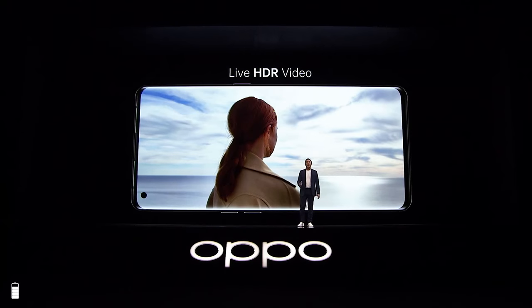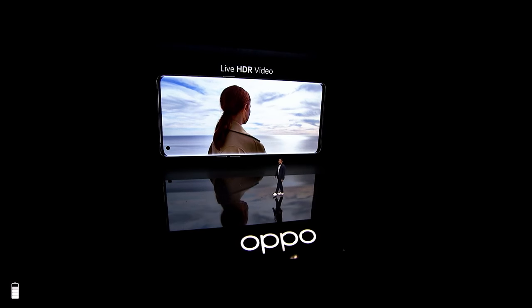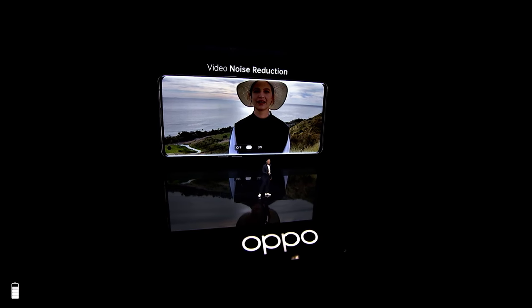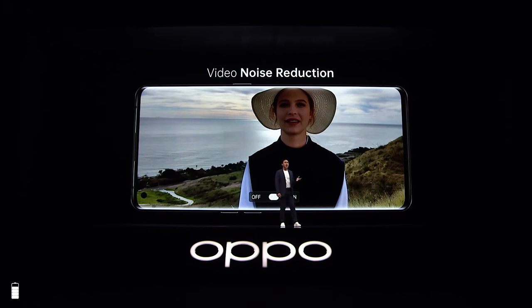To go with the high-quality video images, we also need good sound. The Find X2 Pro supports 3-mic stereo sound reception, which can reduce wind noise, record sound in 360 degrees, and zoom in on a subject of the video for clear, crisp audio.